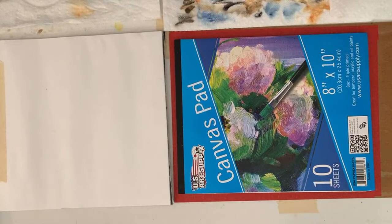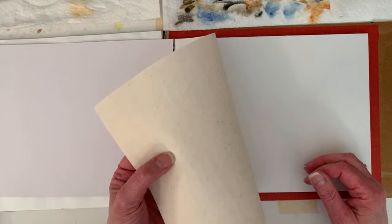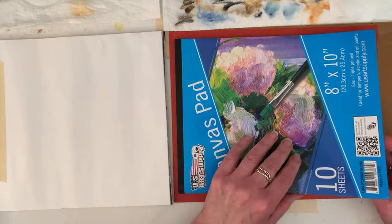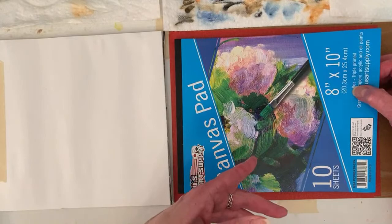Okay. I'm just sitting down on my stool, making sure I'm not standing on cords. All right, so I just used a sheet of canvas that comes in a pad. This one was from US Art Supply. Usually I get it from Michael's with a coupon. It says 8 ounce triple primed, so it actually might be pretty thin canvas, because a lot of times they'll say like 8 ounce and then 12 ounce primed because the priming makes it thicker, heavier.